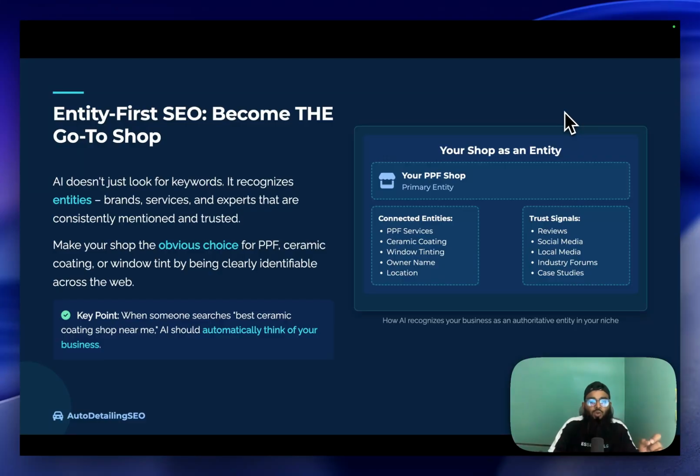Entity SEO first: become the go-to shop. Okay, here is where it gets interesting. AI doesn't think like the old Google algorithm. It doesn't care about keyword stuffing. It thinks in what we call entities. An entity is basically a thing that AI can clearly identify and trust: your shop, your service, your location. When AI sees your brand mentioned consistently across the web in the right context, it learns and says, "Oh, this is the place in this area for PPF." That's entity-first SEO. You want to become the obvious choice, the go-to expert, the shop AI trusts enough to recommend.